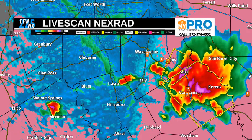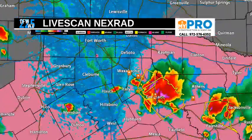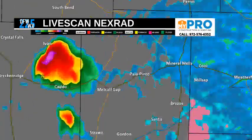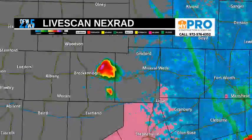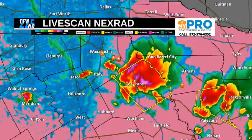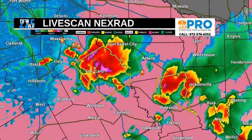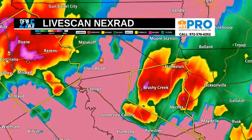Further to the west, this storm near Meridian, it's maturing some, but it's not really coming up really fast. Also watching this one near Caddo and Breckenridge. Let's take a look at the area of spin. We need to be watching that one too, because that one has a spinning updraft with it. And again, this isn't necessarily for tornado risk, but this is mostly for the large damaging hail risk. When you get these spinning updrafts, it means that a storm is going to be strong enough to suspend hail for a longer period of time. And let's also look at this one in Anderson County.